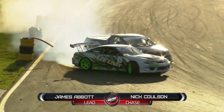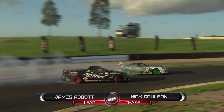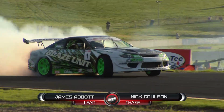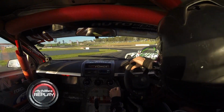And now it's Coulson to do the chasing, powered by a 6-litre supercharged massive motor under the hood of the Ute. It might look like something you'd see on the street, Chad, but this thing is an absolute monster. As you can see, just sticking it to the back of Jabbett's car there with the higher powered and higher gripped S15, pulling away a little bit in the end.